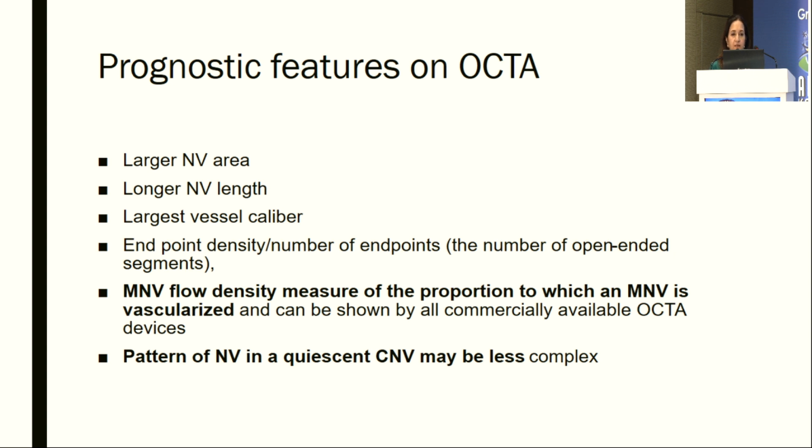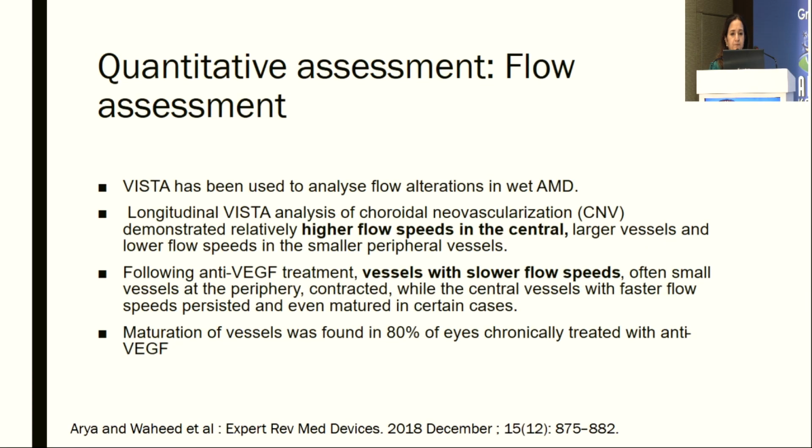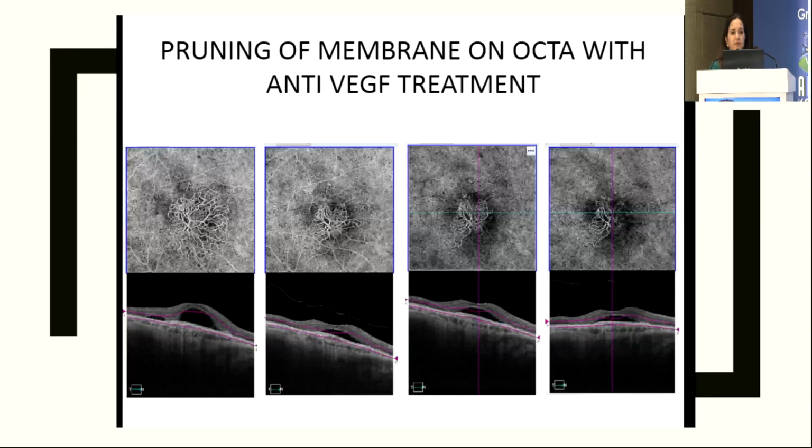So consider the larger NV area on OCTA, longer NV length, largest vessel caliber, and the MNV flow. Most of our OCT machines can give us this. You can see the MNV flow. So this may persist in the larger trunks or vessels even while in the periphery the capillaries collapse. So this should not always be taken as a sign of activity. You need to look for the peripheral capillary tufts, whether they are present or not.